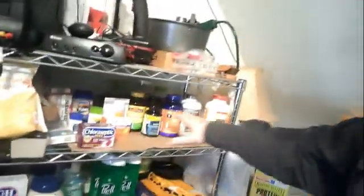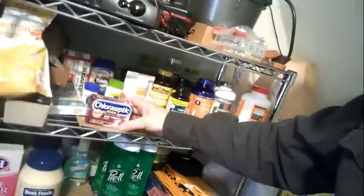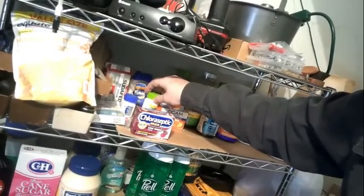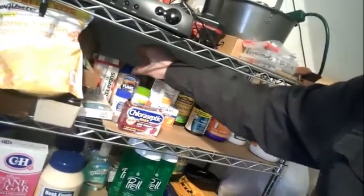And I got my medicine stuff up here. Got all my vitamins, my Zicam, my throat lozenges, the Sudafed, allergy type medicines and stuff for when everything breaks out. I got Tums. I got a good supply of everything that'll last me at least 4 months.